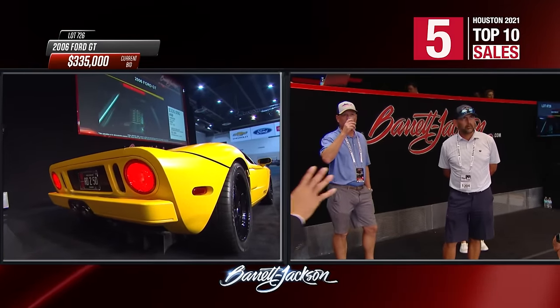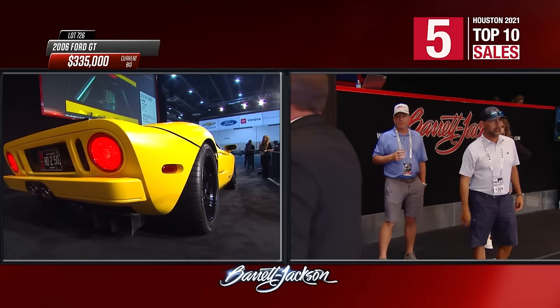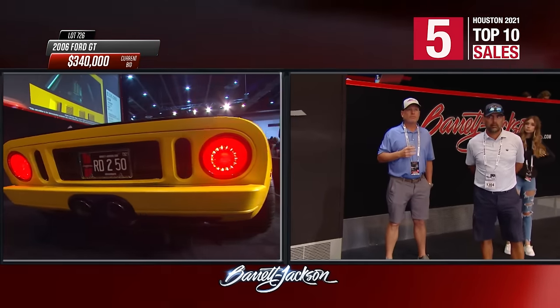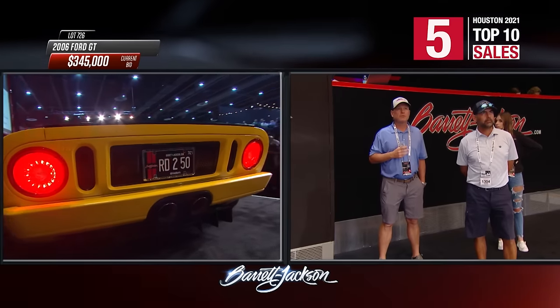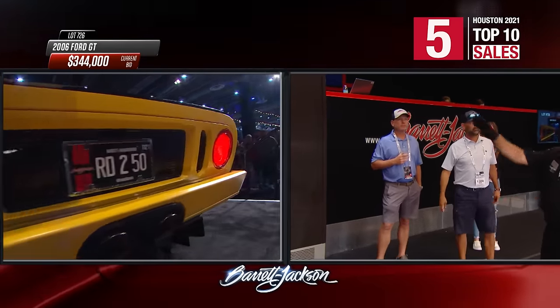Look at this, $325,000. That makes it the number one sale, not only of the day, but of the auction so far, not counting the two charity sales. And that's $200,000 more than the $139,000 list price new. The thing I love about these cars is Ford made a lot of them, 4,038. Plenty to go around if you got the bucks.